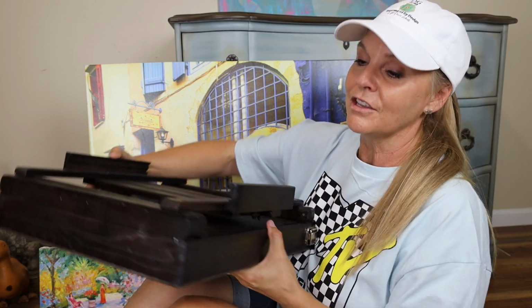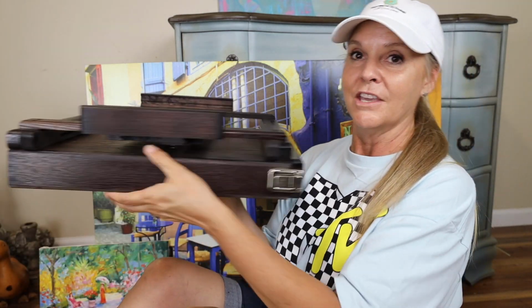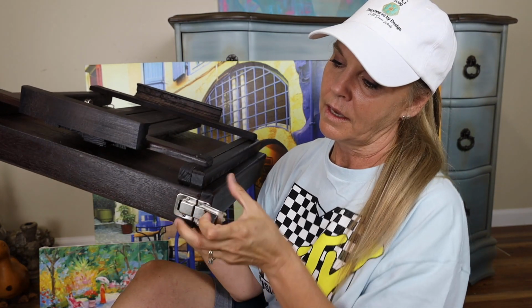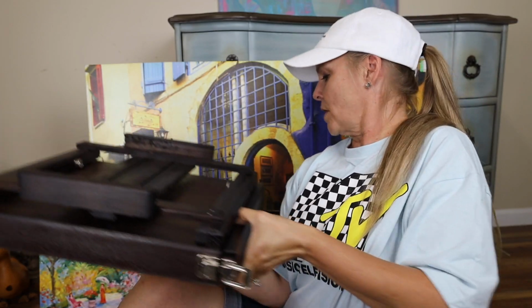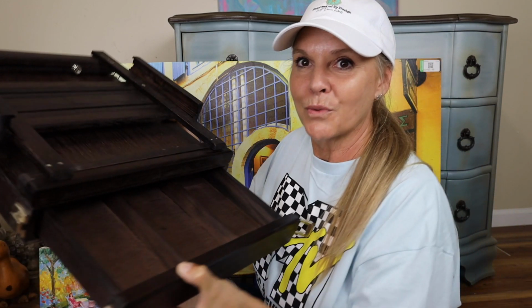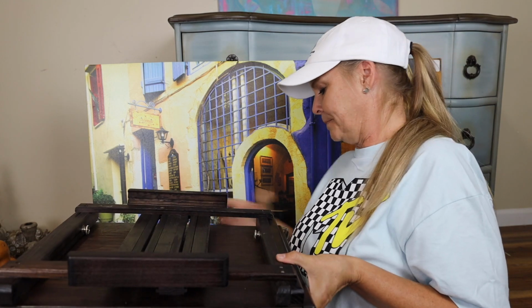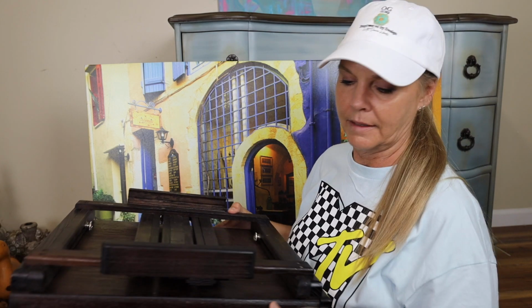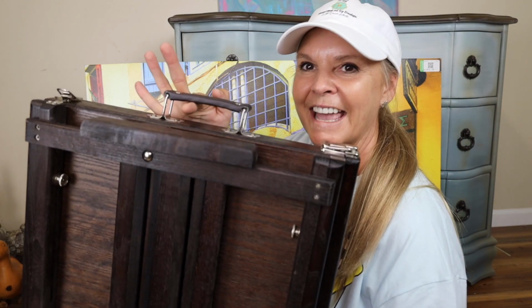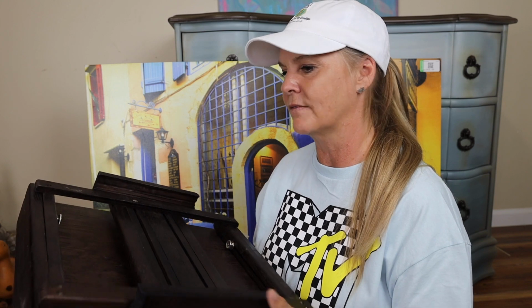And on top of that, it will store art supplies. We're trying to find the drawer. Here's the drawer. You unclip it, and out pulls a drawer. Unclip both sides, I guess. Out comes a drawer for you to keep your art supplies in. Clip it shut. And it has a carry-in handle. Look at that. So this easel is fully portable. No matter where I'm at, I can pull this out and grab my canvas and be able to work wherever I want.